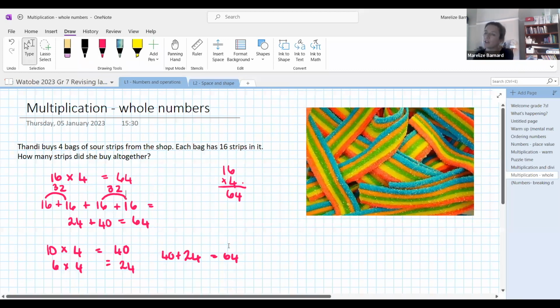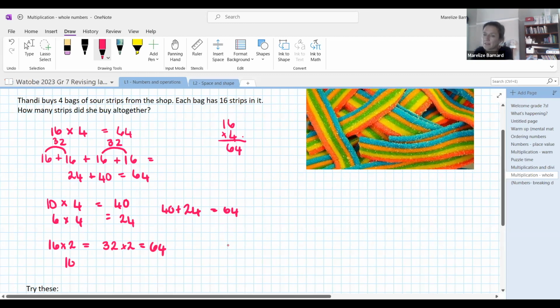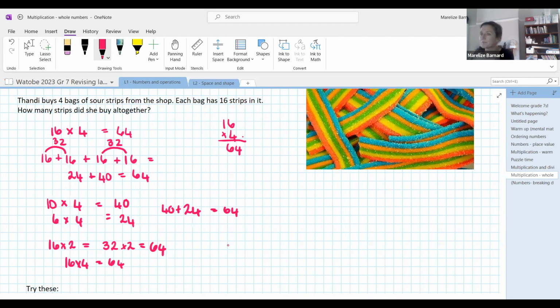Okay, good stuff. So that's almost like the one that I like to use, which basically comes down to doubling. If you break the 16 up, 16 times 2 is easy to work out. That's 32. So that's doubling the 16 and then doubling it again. If you double the 32, then you get 64. And that's the same as 16 times 4 is 64. So that's just doubling and doubling again. Okay. So there's a few ways to do it.